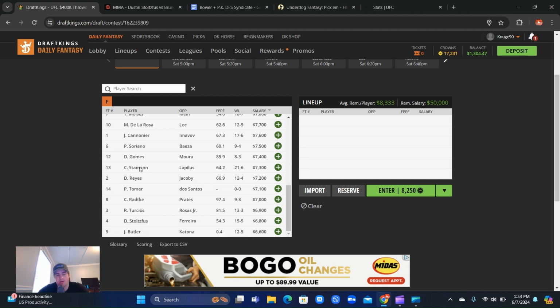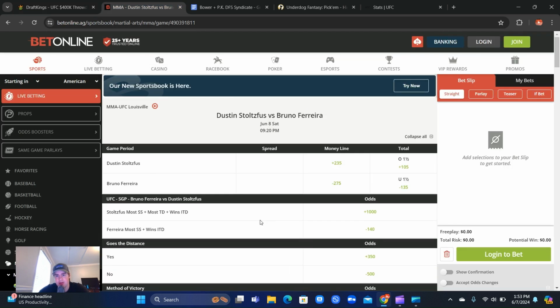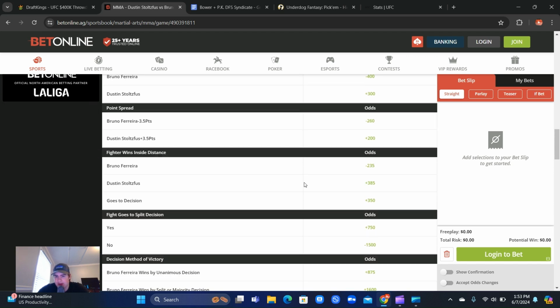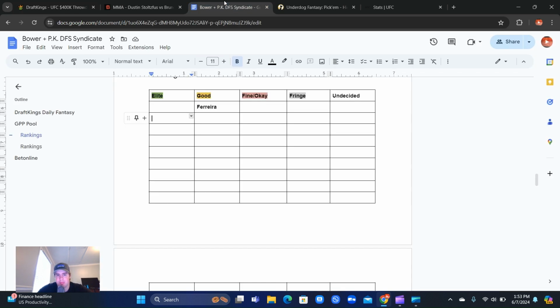Dustin Stoltzfus, he has a grappling path to victory. He's 6.8K. He's plus 250 or so to win, which is really not bad for 6.8K. And his ITD line is about 4-1. This is a reasonable punt type of play, I would say.